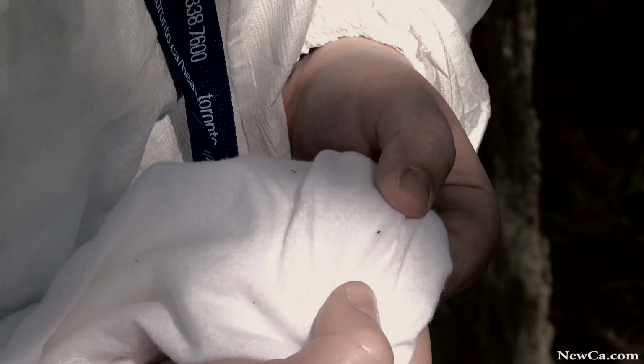Okay. Ticks prefer wooded and bushy areas. They want a lot of leaf cover, for example, to prevent them from getting dried out. It also gives them an opportunity to sort of hang out on top of grasses and leaves and wait for a passing host to walk by. And then that's how they come into contact with humans or other animals.